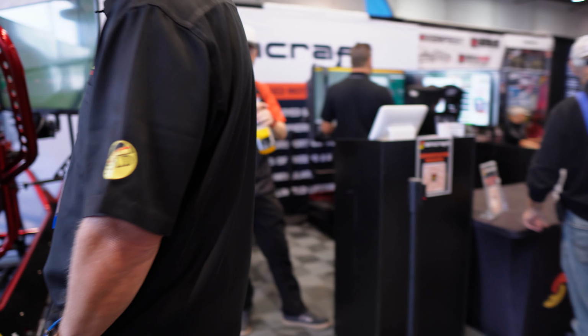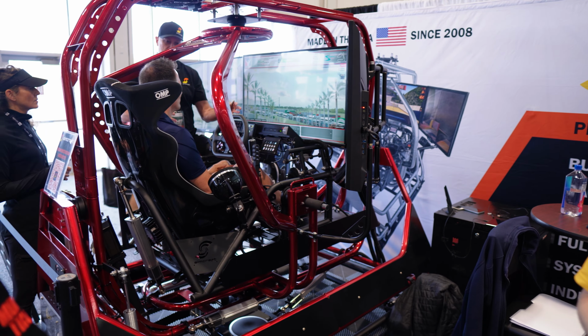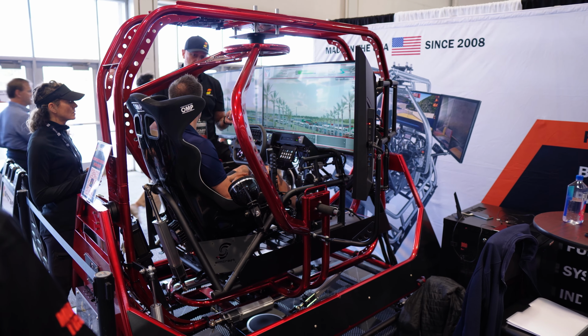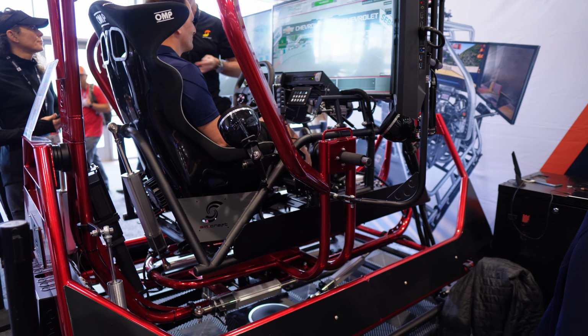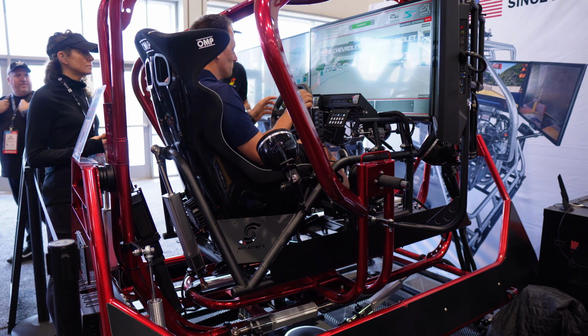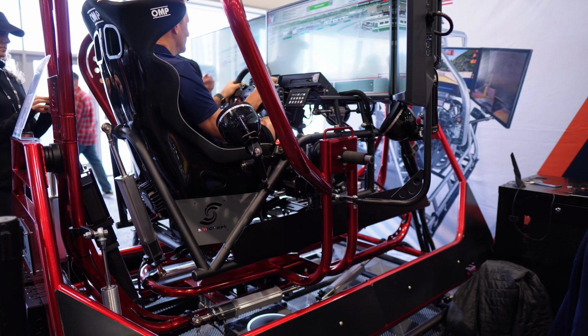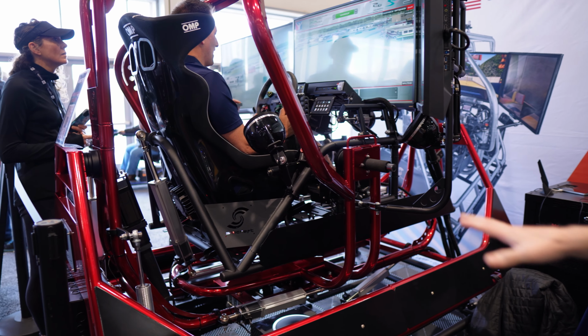$150,000 rig from Simcraft. Unfortunately, I literally saw this on my way out, and you have to schedule in order to test drive it, so I didn't get to test drive it myself, but oh boy. And from what I understand, you could even use this for actual flight hours for your pilot's license or something to that extent, which is wild.